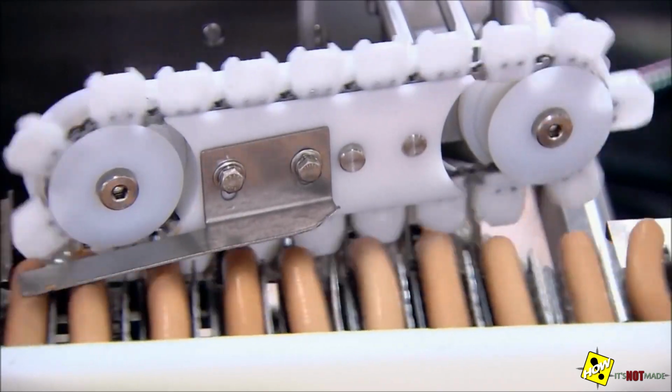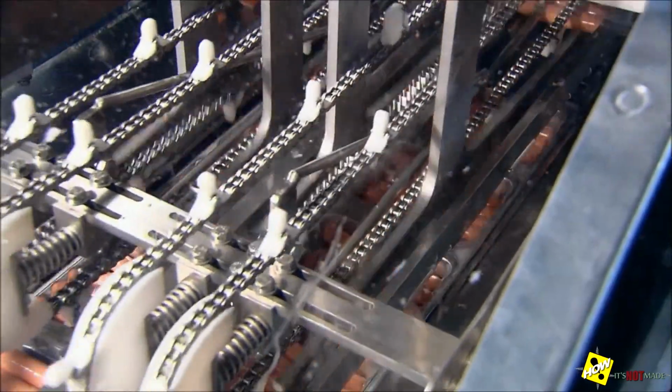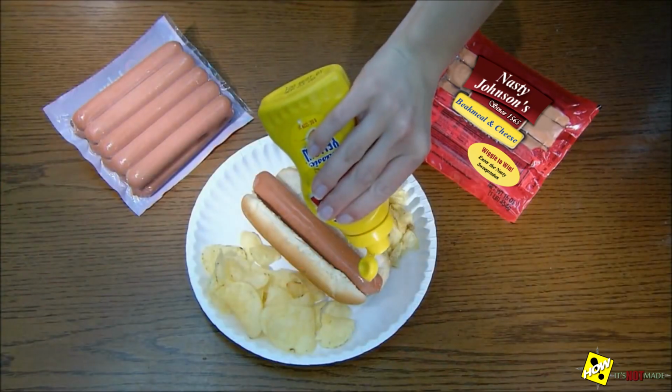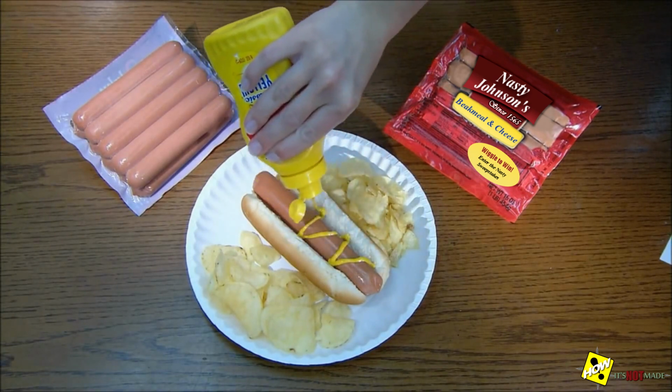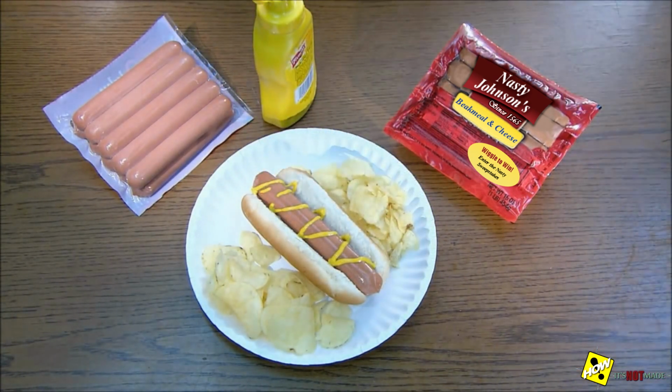This machine checks their lengths and circumcises any that are too long. Finally, the hot dogs are packaged and ready for market. So fire up the grill and slap a wiener in your buns, and use lots of condiments because no one likes an asshole.